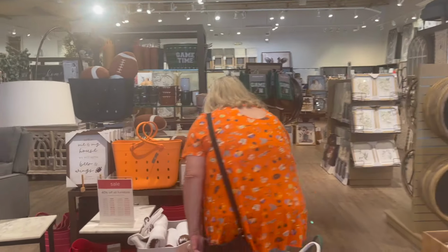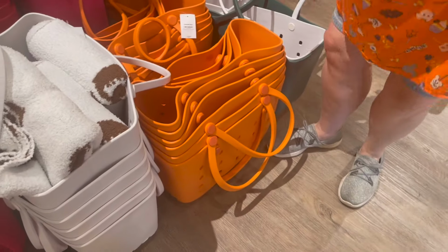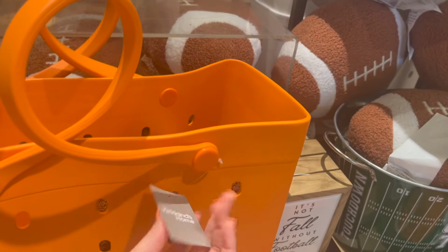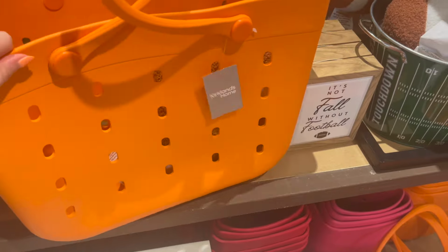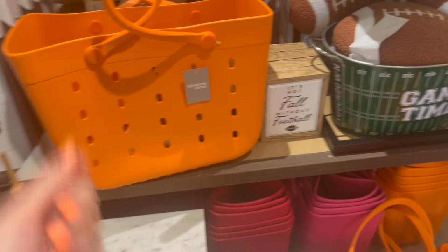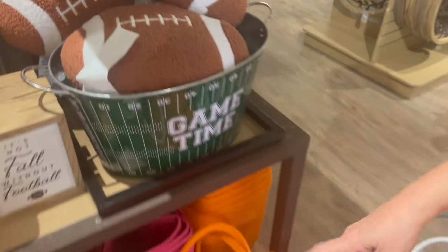That looks exactly like the tea towels we have. Mama's leading the way. People on the cruise had these bags. I think there's a certain brand. I don't know if this is the brand. This isn't the brand people get, but a lot of people like it because you can get water and stuff on it, or you can rinse it out and just wash it. These are cute too. I was thinking we might have to get one for this next cruise.